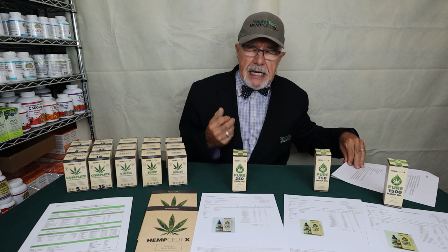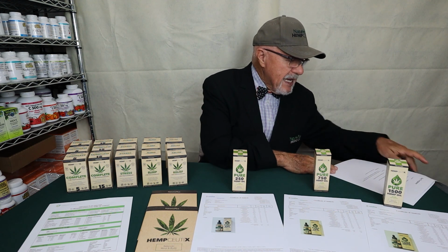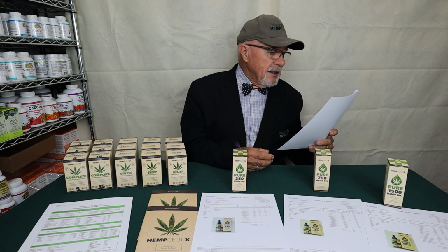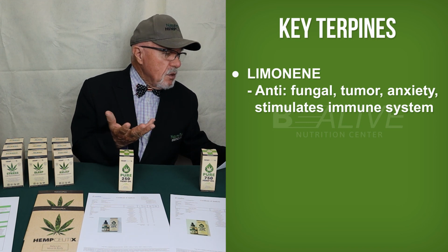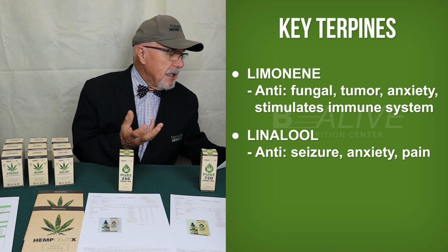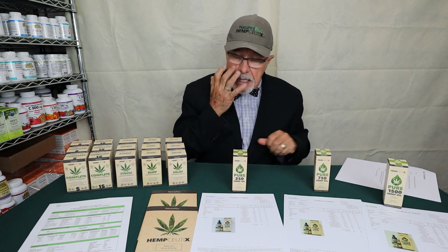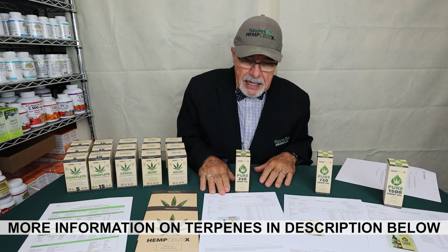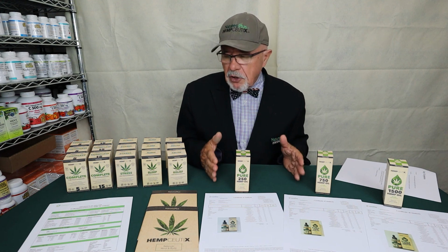Plus, when you taste it, you can actually feel a little sharpness on the back of your tongue, and that is the terpenes. And there's some major terpenes in there, and they each do different things, like Limonene, which is an anti-inflammatory, anti-anxiety, and helps the immune system. Linalool, which is anti-seizure, anti-pain. Myrcene, which is anti-tumor. You go down the list of all of these different terpenes, they play an important role too. So it's really important to make sure that you're buying right. There's a lot of hemp out there, and there's a lot of CBD that really doesn't meet the good standards.